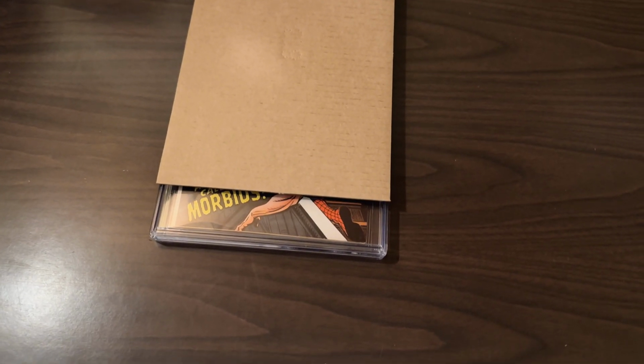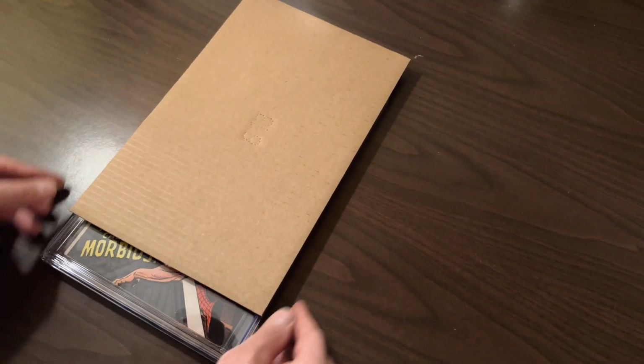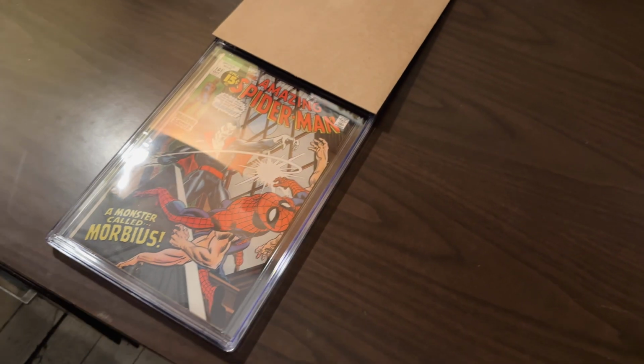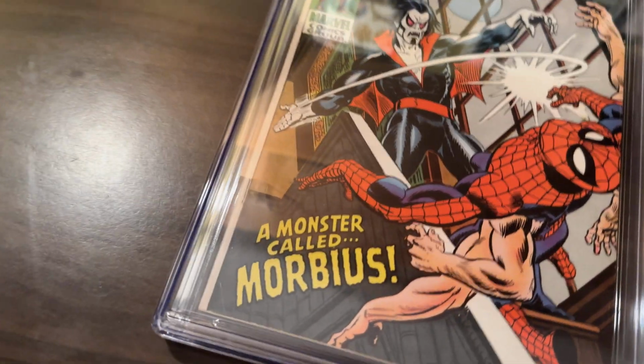And it's an amazing cover because it's one of the many covers where Spider-Man is getting the backhand. For whatever reason, he's probably the most backhanded superhero in the Marvel universe. No one else catches a backhand more than Spider-Man.